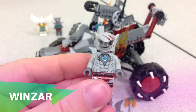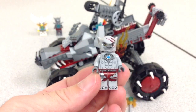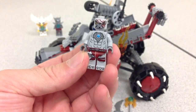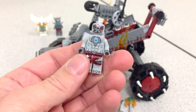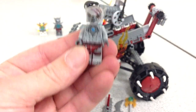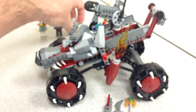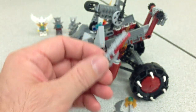And then Winzar, another member of the Wolf Tribe. Pattern there, the headpiece, and the pattern on the other side. He's obviously lost his eye. I think after I get done with this video, I'm going to go watch the animated series that I missed.